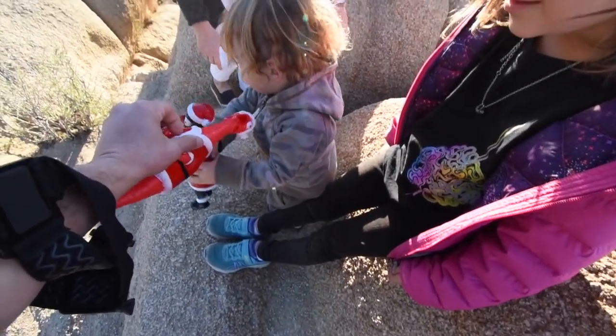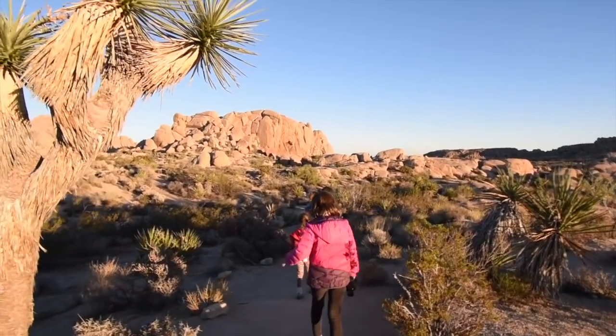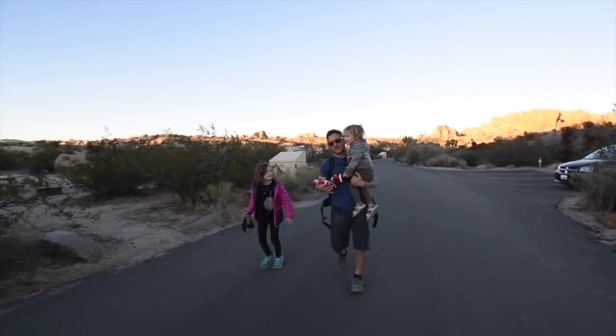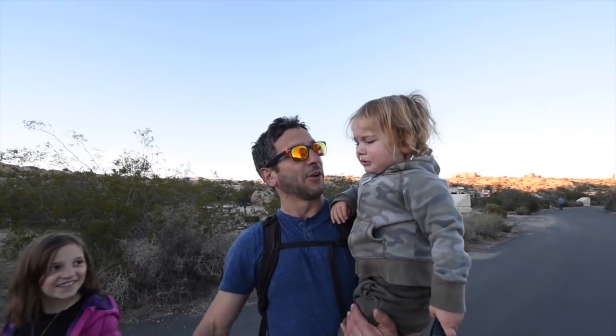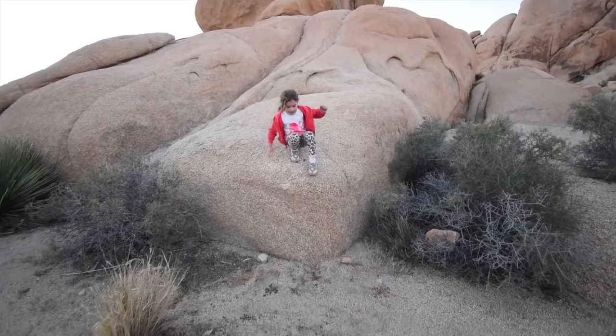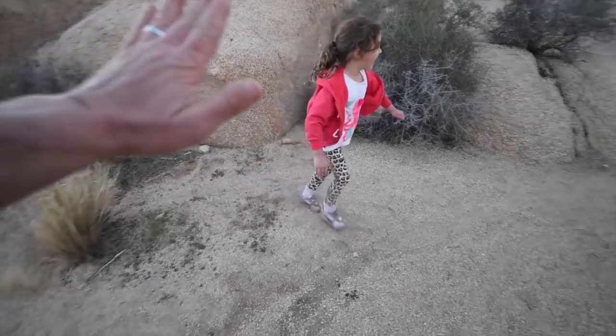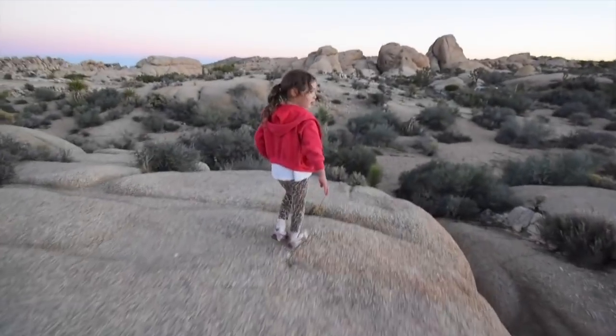1 second. Don't take away like that. Well, how do you want me to carry you? Chicken. Oh yeah. Yeah! All right, let's go back to the car. How are you gonna get down from here?